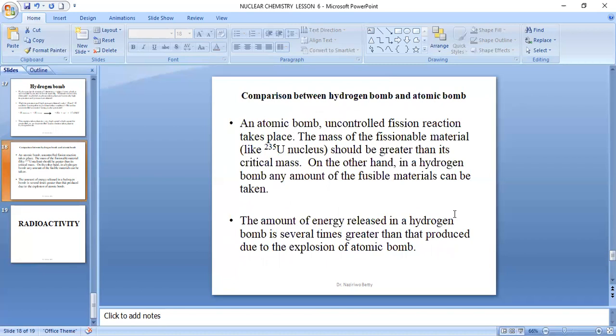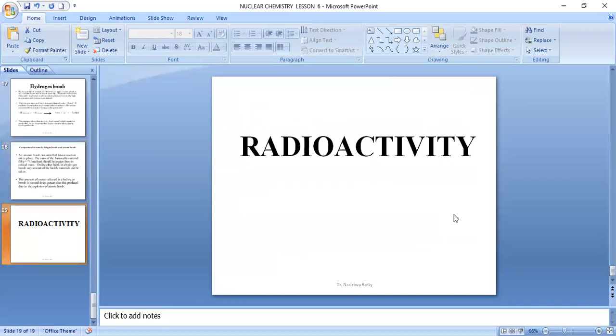Now, let us look at the comparison between a hydrogen bomb and an atomic bomb. In an atomic bomb, an uncontrolled fission reaction takes place. The mass of the fissionable material, that is the uranium-235 nucleus, should be greater than its critical mass. On the other hand, in a hydrogen bomb, any amount of fusionable material can be taken. The amount of energy released in a hydrogen bomb is several times greater than that produced during the explosion of an atomic bomb. So next time, we are going to look at radioactivity.